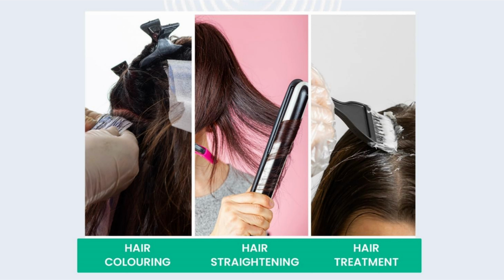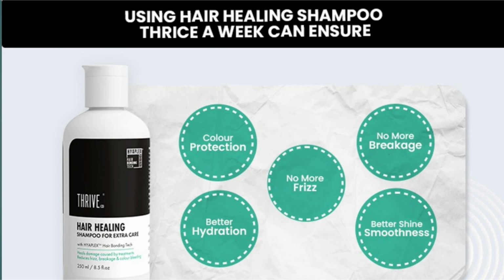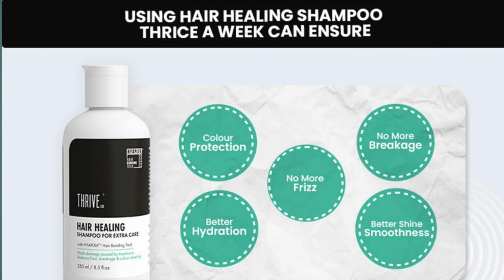Sulphate and Paraben-Free. We care about your hair's health. That's why our shampoo is free from harsh chemicals like sulfates and parabens.